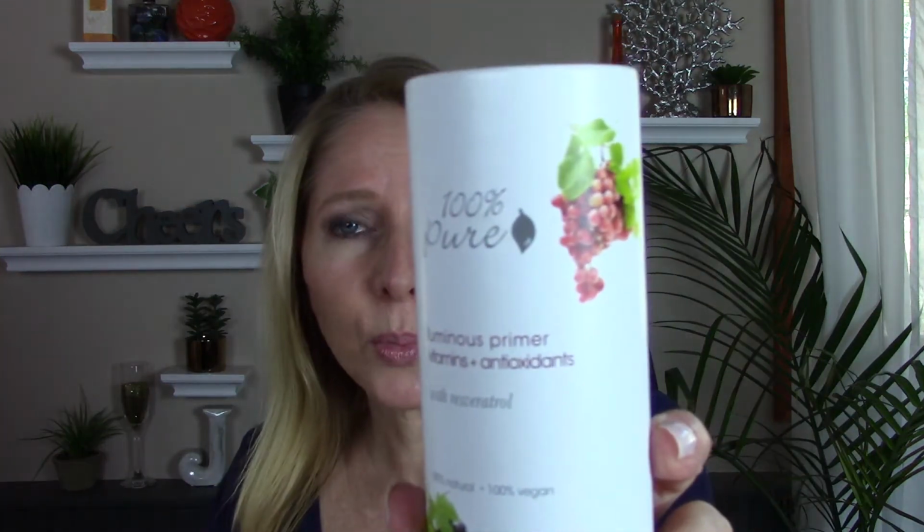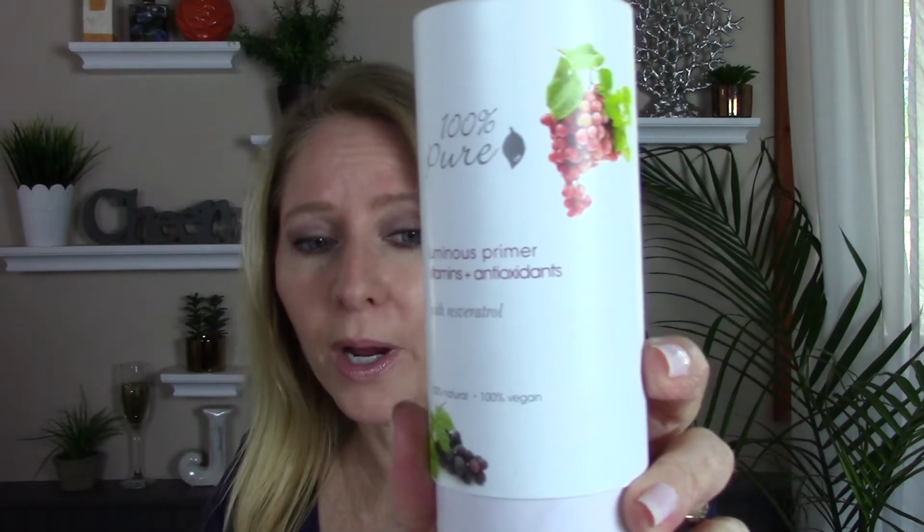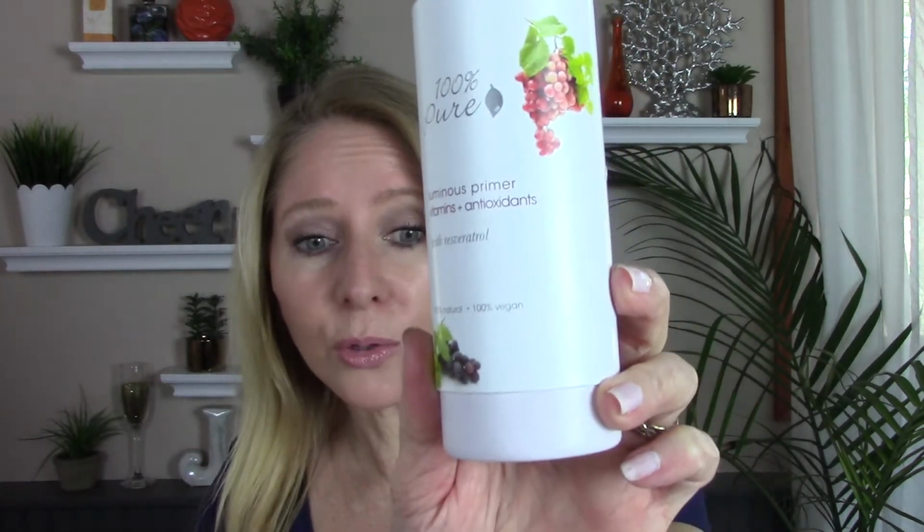So I went online and I bought the 100% Pure Luminous Primer. This company is cruelty-free, gluten-free, all natural, 100% natural. And I liked that. I thought, well, if I'm going to be putting some more product on my face, I at least want it to have beneficial ingredients and not just be a silicone or dimethicone or something that I'm spreading across my skin. So this has vitamins. It comes in that nice cardboard tube that I showed you, and it looks like this. Has a nice pump. It has red wine resveratrol in it, which is pretty exciting. I want as much nutrition for my skin as possible.